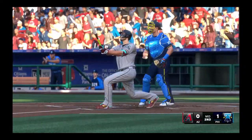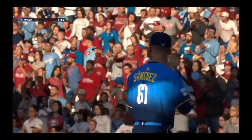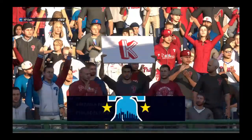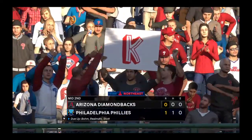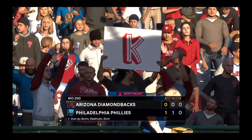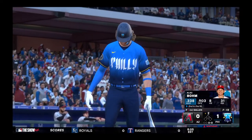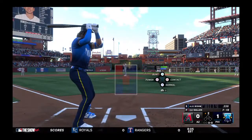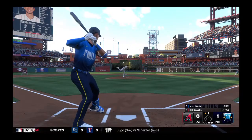And down on strikes. And good work there as he gets a 1-2-3. Diamondbacks down quickly. They're down 1-0. And we're back. Bottom half of inning number 2. Down to third baseman Alec Bohm. The right-hander back to work.